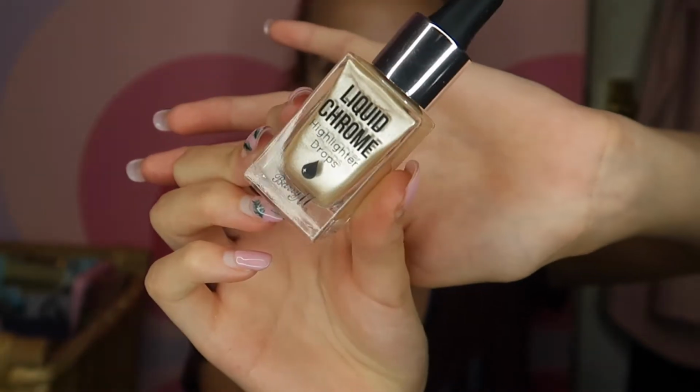I'm going to be using this as well. This is the Grwm liquid highlighter, and I've seen a few people use this. I thought it came in different colours but it didn't, it just came in one according to the ASOS website, so I just bought it. So we'll see what that looks like.